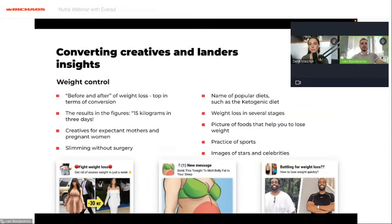All right, now let's talk about creatives and pro materials that work well with push traffic. For the niche weight control, the popular approaches are before and after of weight loss. It is top in terms of conversions, and the famous one for this niche.